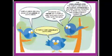Now, here's what the bluebirds say on Bluebird Planet. Purple cards are only added after weeks of white cards. Students will never get a purple card note and a white card note the same day. For challenging kids, the purple card should be awarded immediately the first time an important rule is being followed, and intermittently thereafter. A purple card cancels a white card. Let's get that straight.